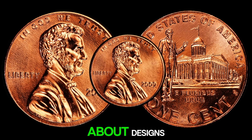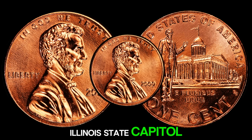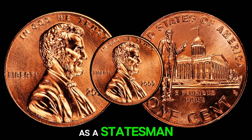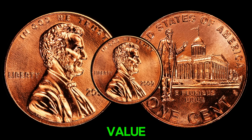One of the most talked about designs was the third in the series, known as the Professional Life penny. It depicts Lincoln standing in front of the Illinois State Capitol in Springfield, symbolizing his service and achievements as a statesman. This particular design, struck in Philadelphia and bearing no mint mark, holds more than just historical value.